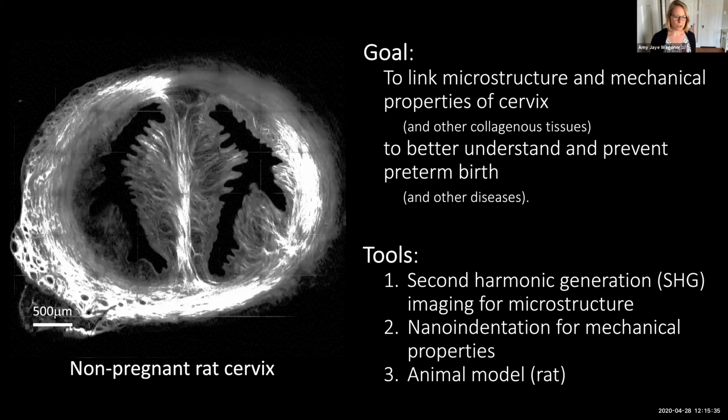The tools we're using: one is called second harmonic generation imaging, and we use that to quantify the microstructure. Nanoindentation is what we are using for the mechanical measurements. It's one method of mechanical measurement. And we're using an animal model, in this case a rat model.